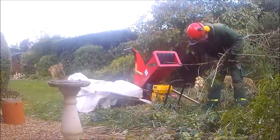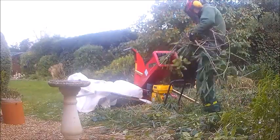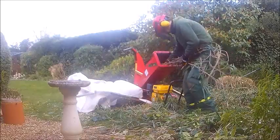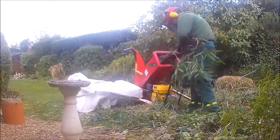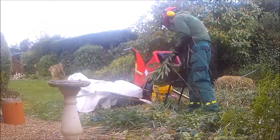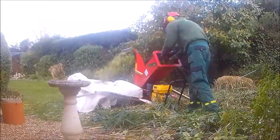The joy of putting wisteria through the chipper, it's a bugger, it really is. I'm getting very experienced with wisteria in the chipper now. You tend to push it in and just twist it, and it seems to go through the chipper a lot better than just trying to ram it in.